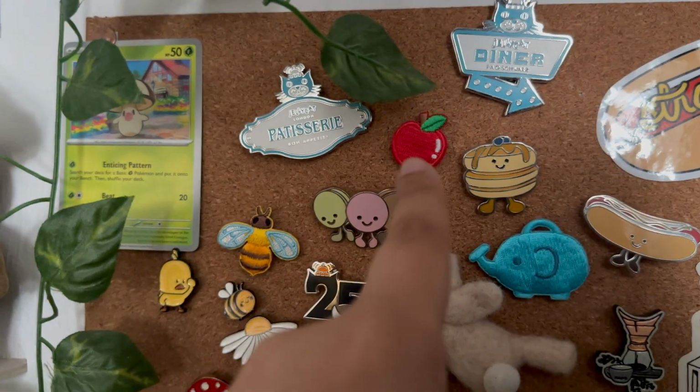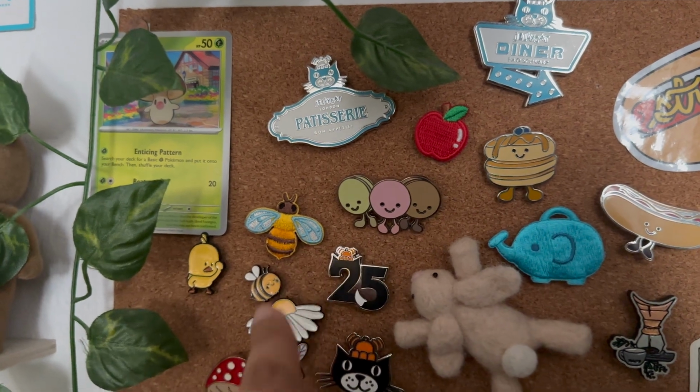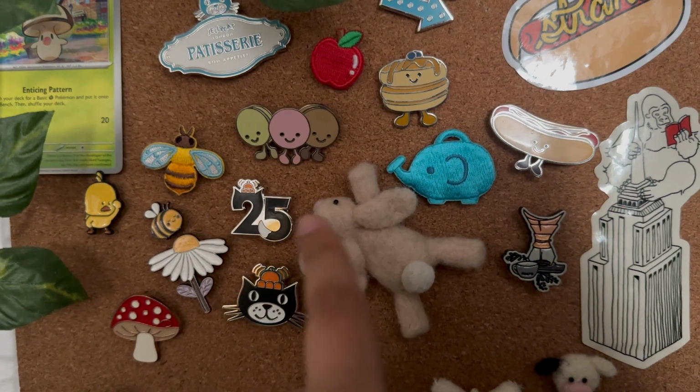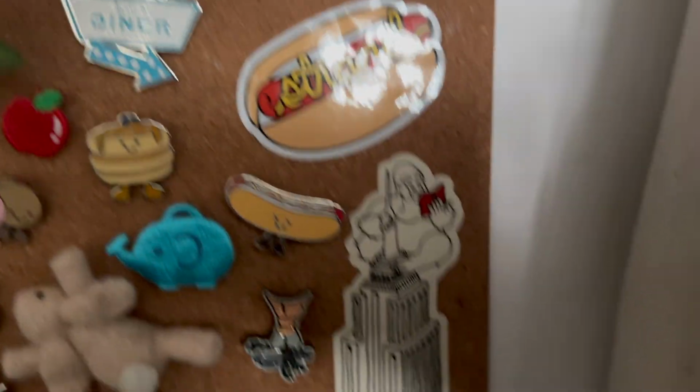These are some Animal Crossing ones that I got on my recent trip to Canada from a local artist, and just some other different random ones. This is a felted smudge bunny pin that I actually made. Oh, and some Strand stickers from the Strand in New York.